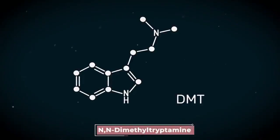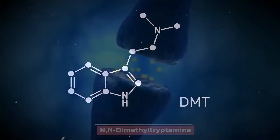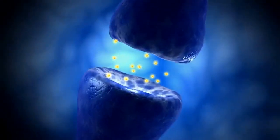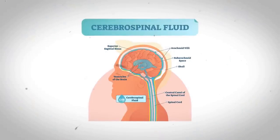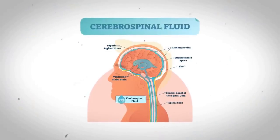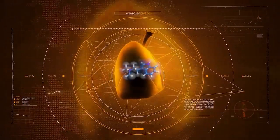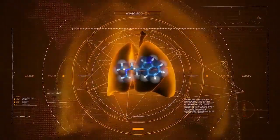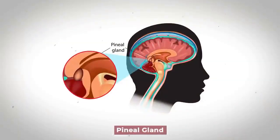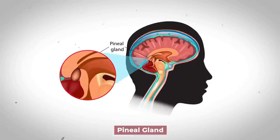DMT stands for N,N-Dimethyltryptamine, and it's a powerful psychedelic compound found all throughout nature, including inside of you in the form of endogenous DMT. DMT has been found in human cerebrospinal fluid and trace amounts of it in human blood and urine. A precursor to DMT synthesis has been found in the lungs, with some suggesting the lungs to be the primary source of endogenous DMT. It's been speculated for years that the human pineal gland produces DMT, but there's very little evidence to show that at this time.